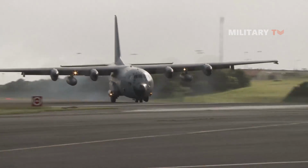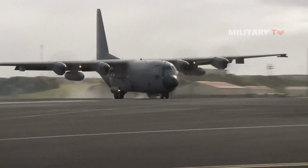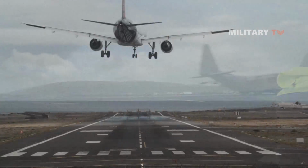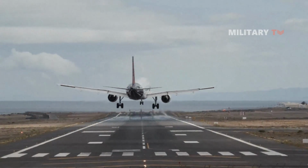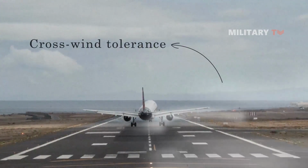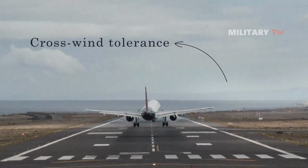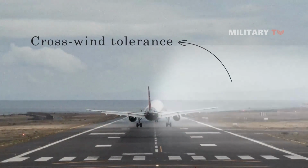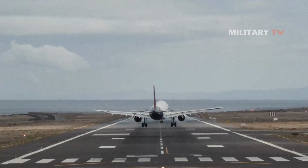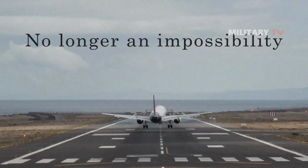To ensure that aircraft could largely operate against the wind, with heavier aircraft, higher speeds, and longer runways, most airports expanded into parallel operations after World War II. Crosswind tolerance was increasing as aircraft speed, mass, navigation, and control improved. While operation into the wind was preferable, an airport with only parallel runways was no longer an impossibility.